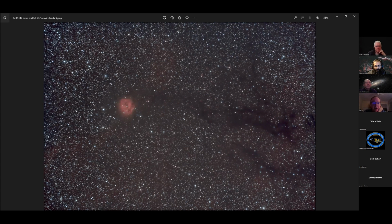Don, what scope did you say you used here? It was a 72 millimeter what? Yeah, so it's a William Optics f6 doublet ED. Oh, okay. Yeah, I've had it for a number of years. I always hear you talk about your 4-inch, but I didn't know you had this one. Yeah, I usually use that with the focal reducer. It gets me down to 344 millimeters, which is nice.